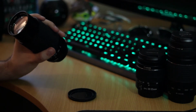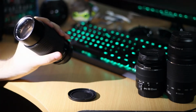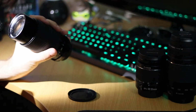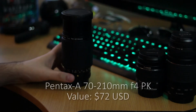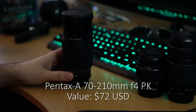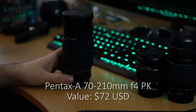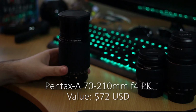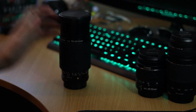Quite confident this lens has a decent bit of fungus in it, which is why it was put in the box. And it doesn't actually. It looks damn near perfect. So I don't know what I'm saying. This is a Pentax A lens. It is a constant f/4 aperture, 70 to 210mm zoom. And this thing alone right now is worth about $70 US, just to give you an idea.